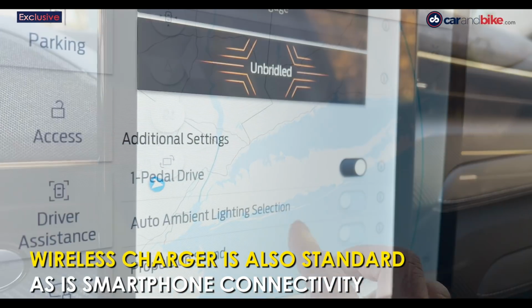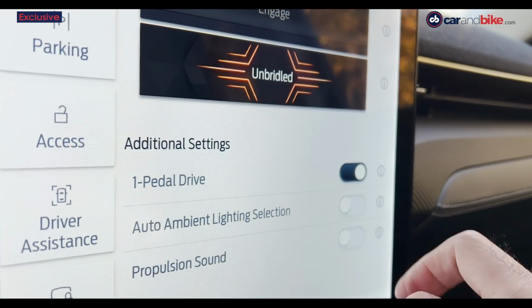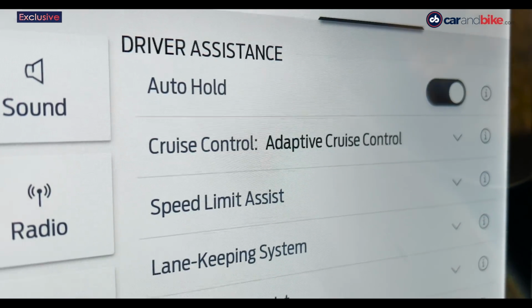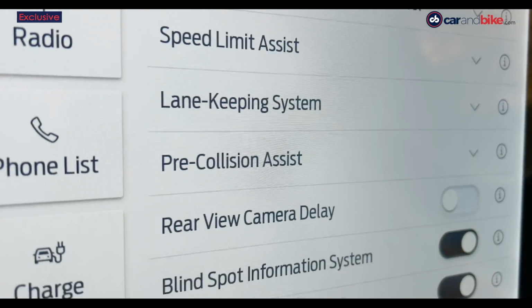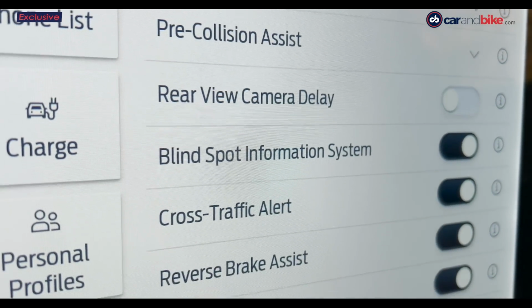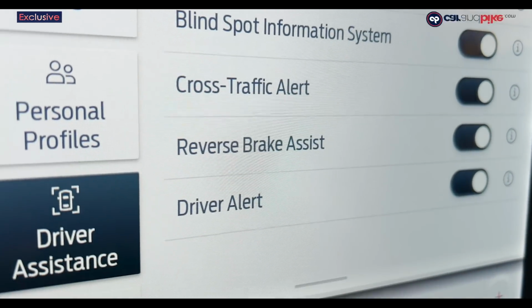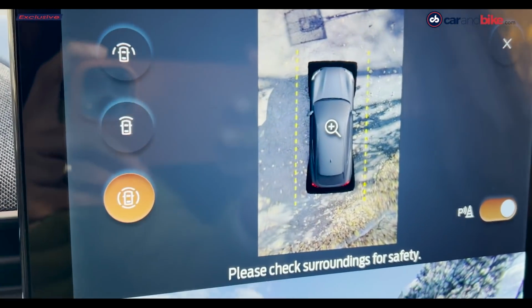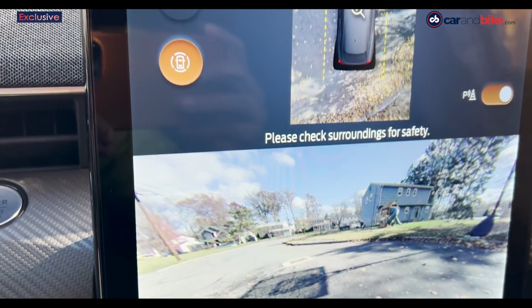It also gives you access to the settings like ambient lighting or climate control, and also lets you select the ADAS features you want to use. Everything from cruise control to lane keep assist to driver alert, as I said. The screen also houses the exterior camera views as well as the drive modes, of course.